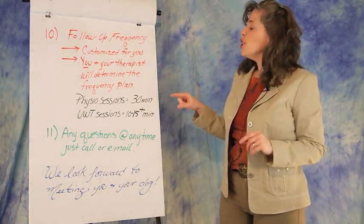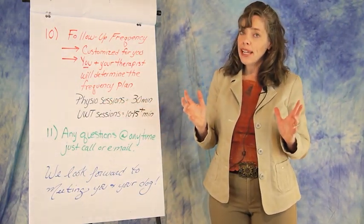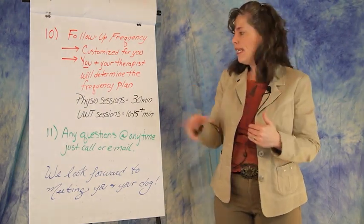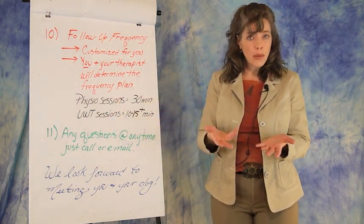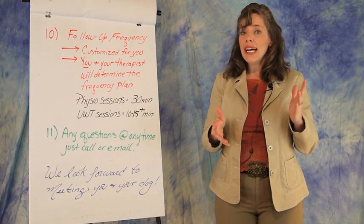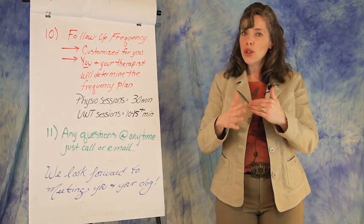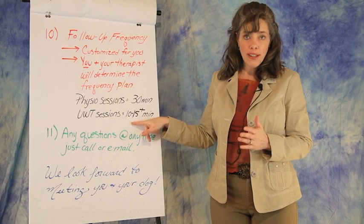Coming back, you can count on your physio sessions being about 30 minutes in length. That's the typical physiotherapy session. So when you're doing the rehab with the therapist, that's usually how we book. For underwater treadmill, if that's appropriate for your dog, it usually starts at about 10 to 15 minutes, and usually does increase about a minute or 2 with each subsequent treatment, but it very much depends on where your animal is at.